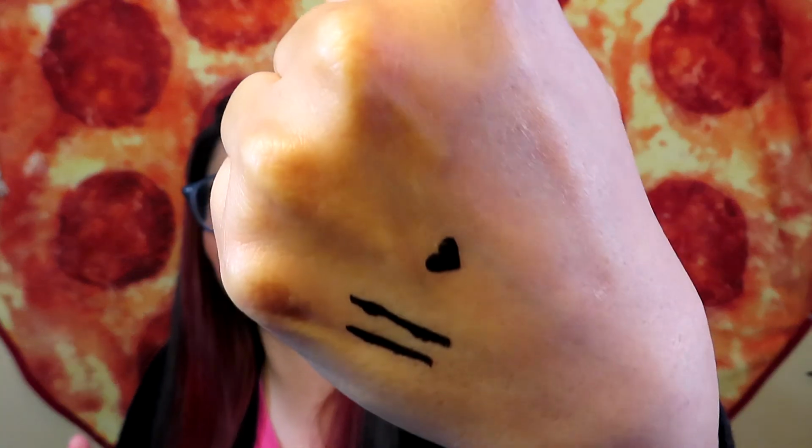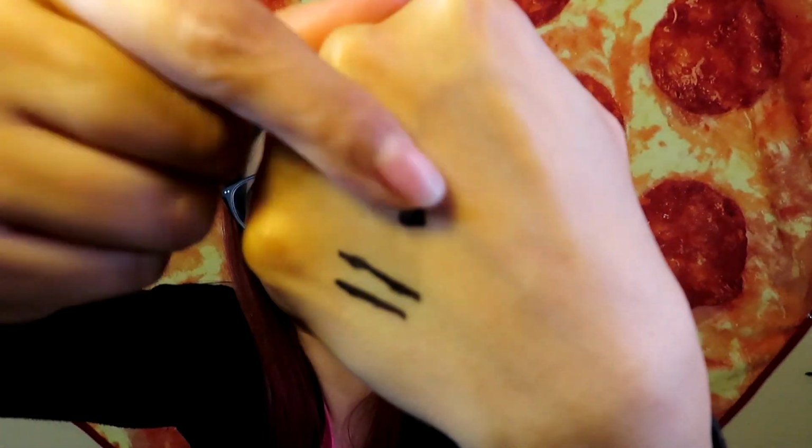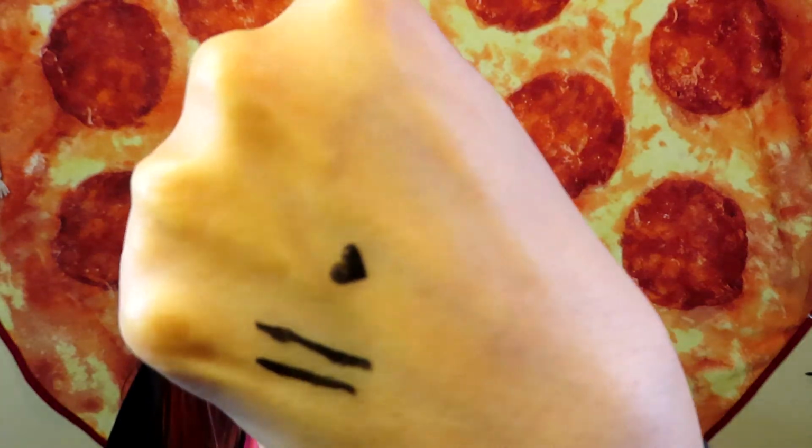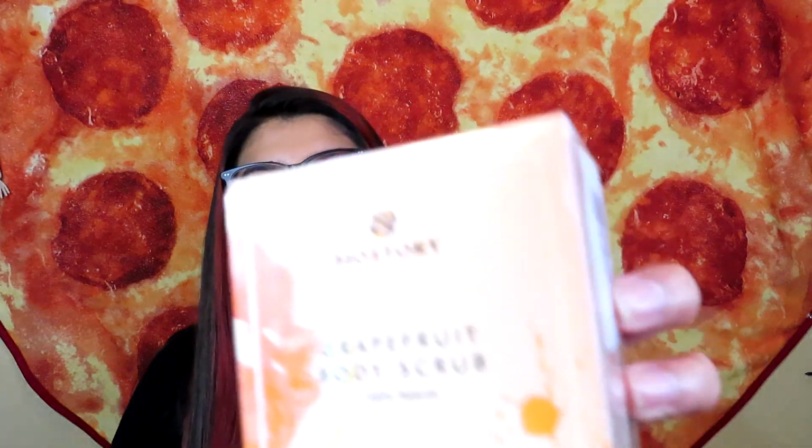Okay, so it looks dry already, so let's see if it's smudge proof. And is it? I think it is. So it is smear proof, and I'm super excited because I do tend to rub my face all the time. So these eyeliners and stamps are $9.21. So that's why I got them, because they're so affordable and they actually work. So I'm super excited.